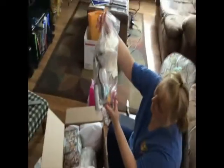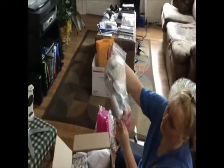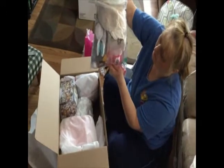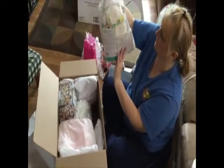We have a care package here. I will be doing a more detailed video showing you little details of everything. We've got a brush, shampoo, pacifiers, and conditioner, diapers in this.